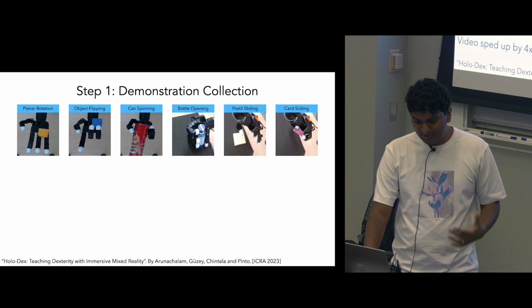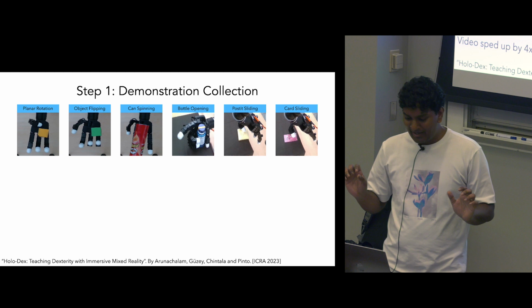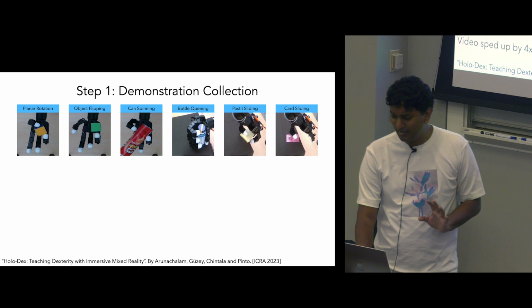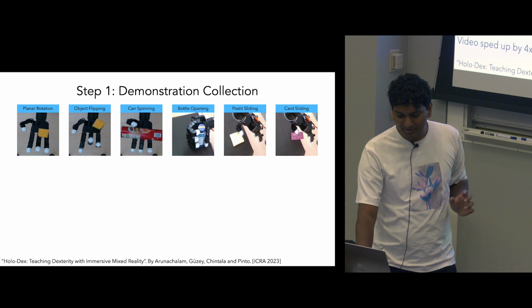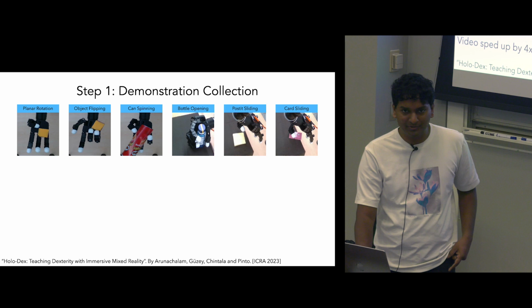Now this works for other tasks as well. Again, we're not doing anything additional over here. We train the policy on the left, and on the right we see that it automatically works on a bunch of different objects. Here's the can spinning example. I showed how to spin a Pringles can, and now it can automatically do a 90 degree spin of a bunch of other can-like objects.